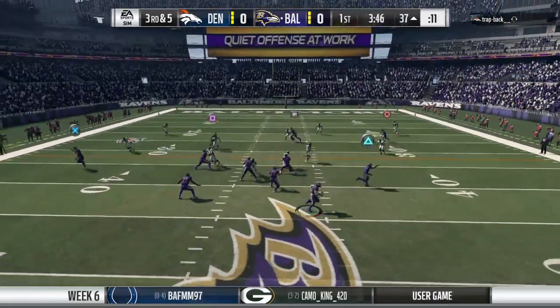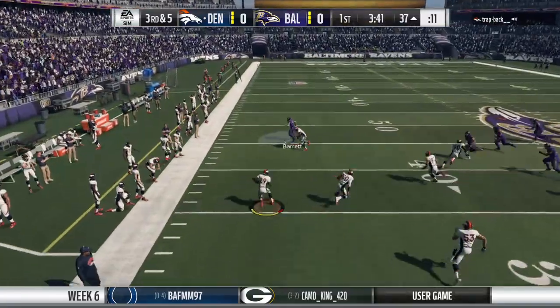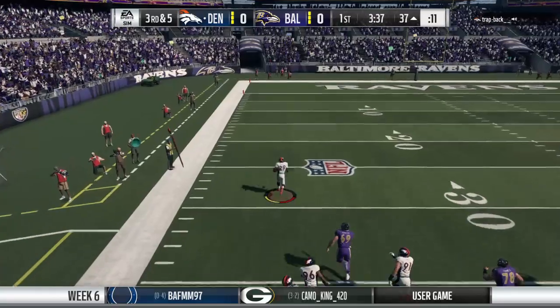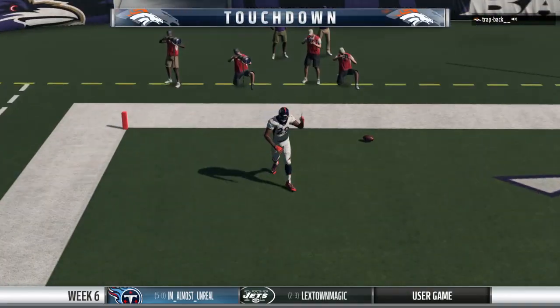Play action. They'll throw. Escaping the pressure right. He rifles one that's intercepted. Picked off near the 32. Defenders giving chase, but I don't think they're going to get there. And he will score. Touchdown, Denver.